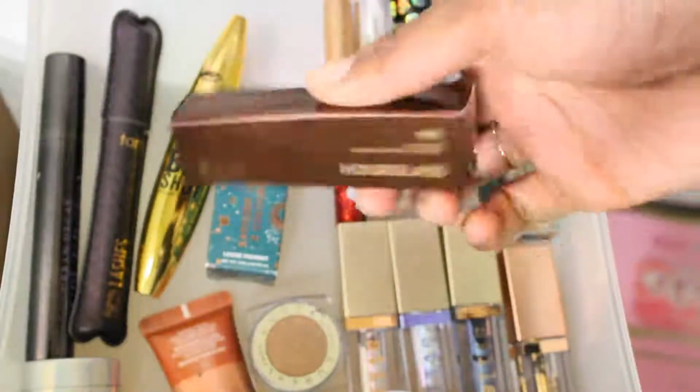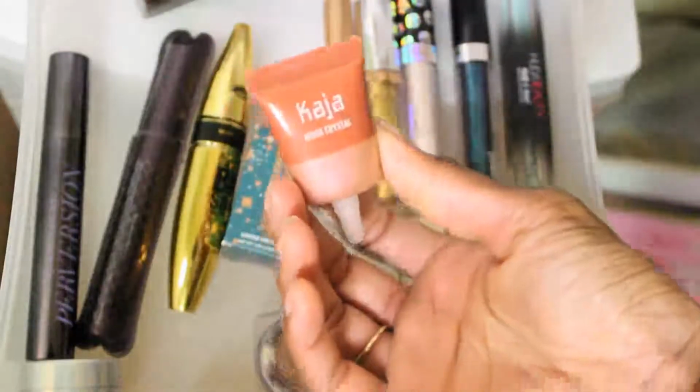This is an Hourglass eyeshadow primer. It's just a backup I had at home. I forgot to bring it here to use. These Kaja shadows are actually really nice, and I don't have a lot of rose gold. So again, that's why I'm keeping this. This, though, I will get rid of.